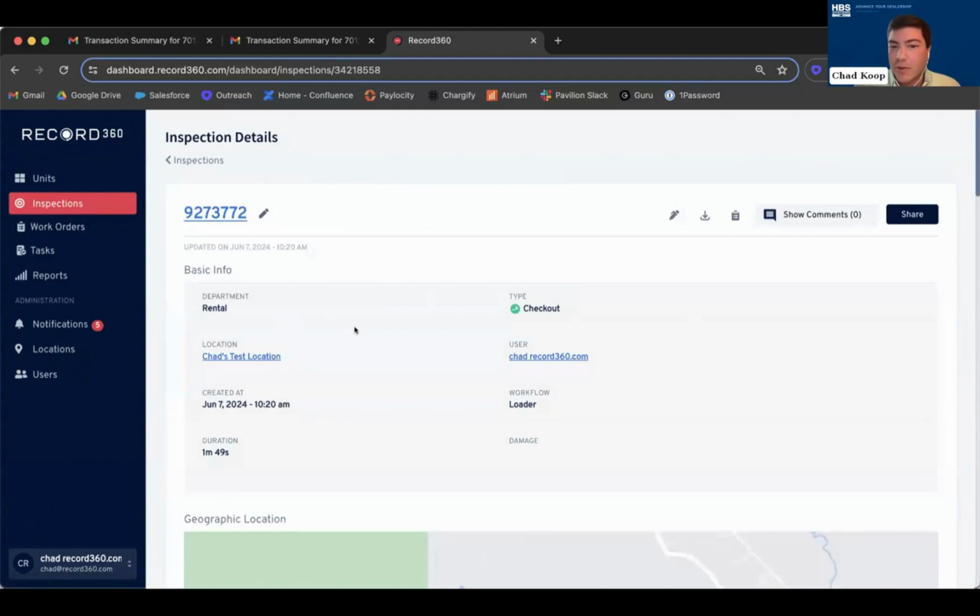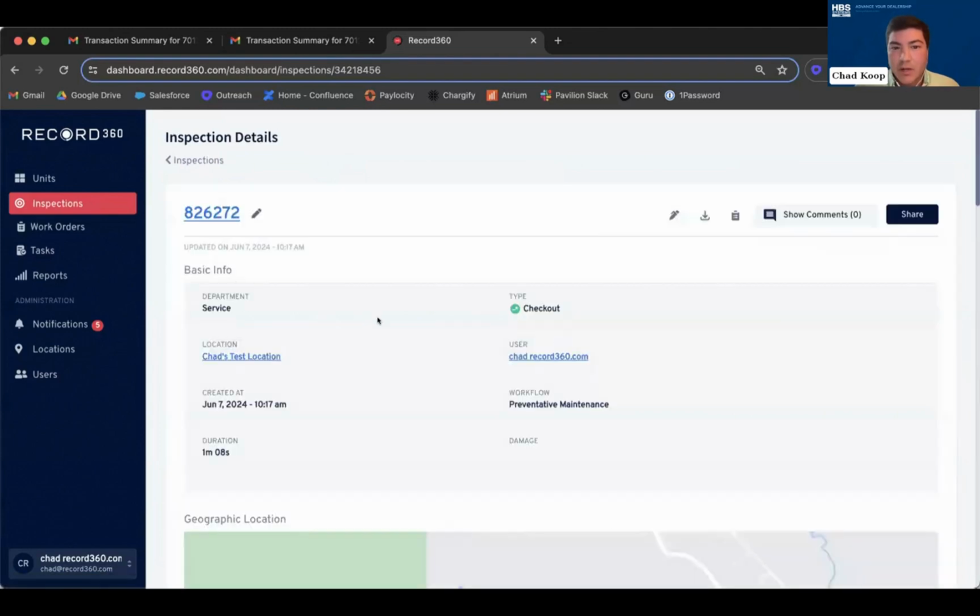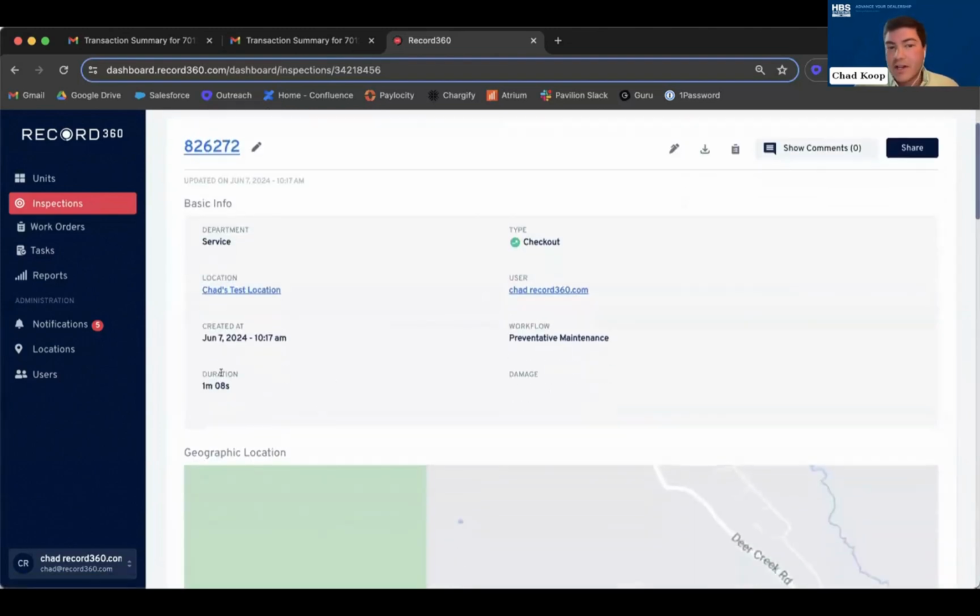In this inspection up at the top, it'll give you a little bit of an overview of what this inspection was. So this was a checkout in the rental department. If we go into, let's say, the preventative maintenance document here, you'll see that it was the service department checkout inspection. We also added in a feature where you can see the duration of the inspection. So this is one area that customers see a huge ROI in with Record360: time savings. A great way to track it.